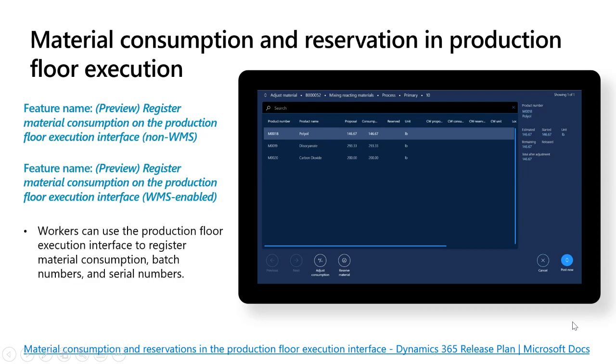As you can see in the screenshot, this form in the production floor execution interface allows workers to register the consumption of materials, i.e. post pick lists in real time, including capturing batch and/or serial numbers that they're consuming. It also lets workers use the reserve materials functionality from the production floor execution interface as needed. For more details about how to set this up or how it works, you can refer to the link at the bottom of this slide.